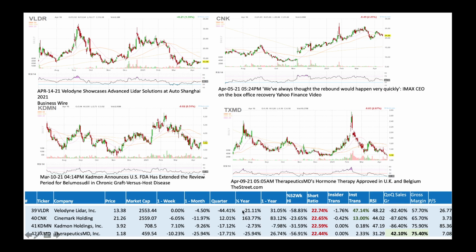They're down for half year, quarter, month. Last week it's 0%, so it's showing some signs of improvement. And institutions are buying. That's a good sign here. 47% positive institutional transactions. That's always good. Nice gross margin.